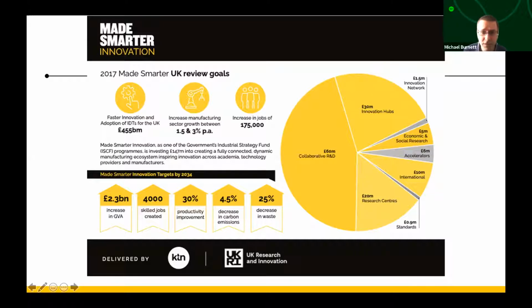Now, the innovation strand of this program is led by Innovate UK, and it's known as the Made Smarter Challenge. And this will see up to £147 million investment from the government, along with funding from industry to support the uptake of digital technologies. Now, the benefits that are being hoped for within this innovation strand are shown in the bottom left of this slide. So it's shown the targets for 2034.